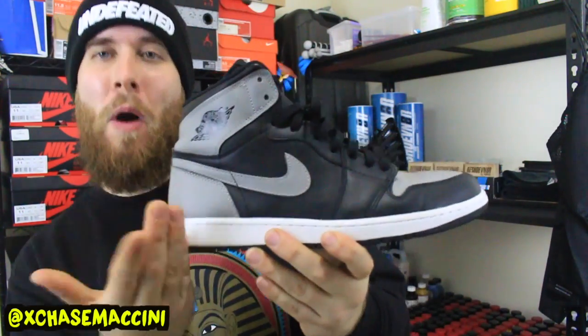Now when this shoe released, I wanted to grab it on release day so bad, but I just couldn't because I couldn't afford it at the time. But luckily for me, the citizens here in Australia just let this shoe sit on shelves for weeks. I copped this shoe at retail about 3 weeks after they actually released. So for that, I gotta thank you, Australia, for not knowing beauty when you see it.